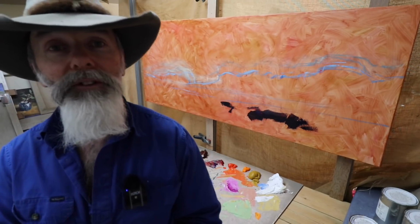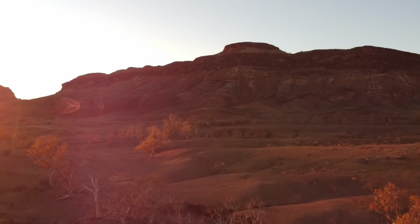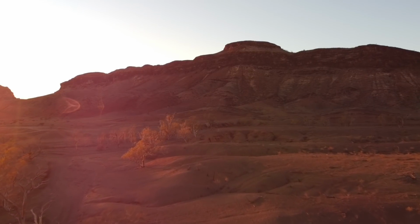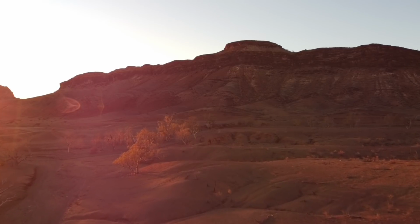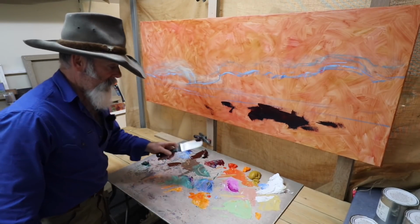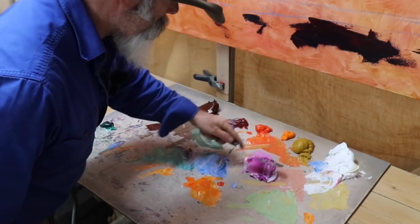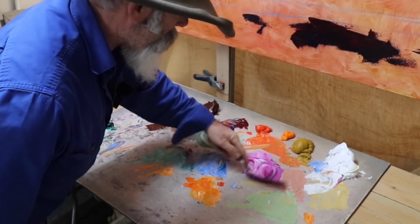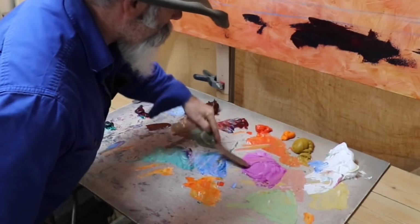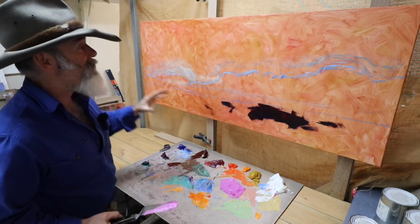I might just get a little bit more alizarin crimson because I was a bit stingy. Alright, I might get some magenta. Just going to mix up a light tone. So I've got magenta, titanium white. Just mix up a nice brew of that. Mix, mix, mix.